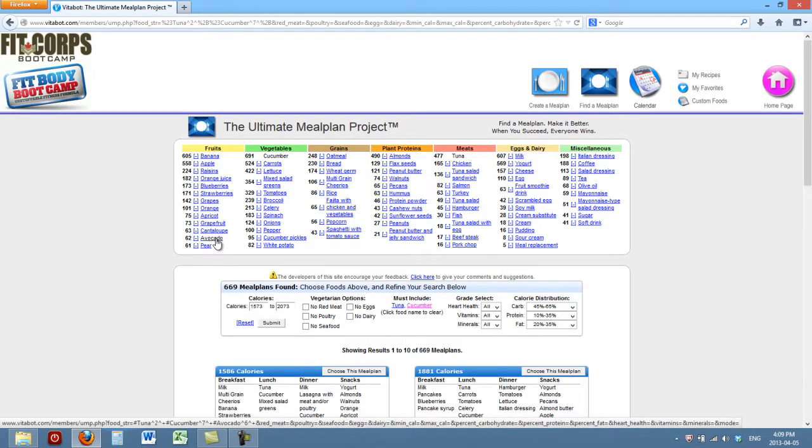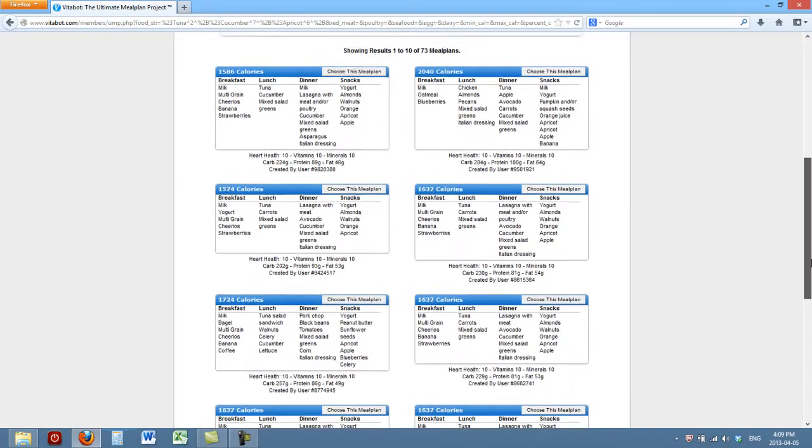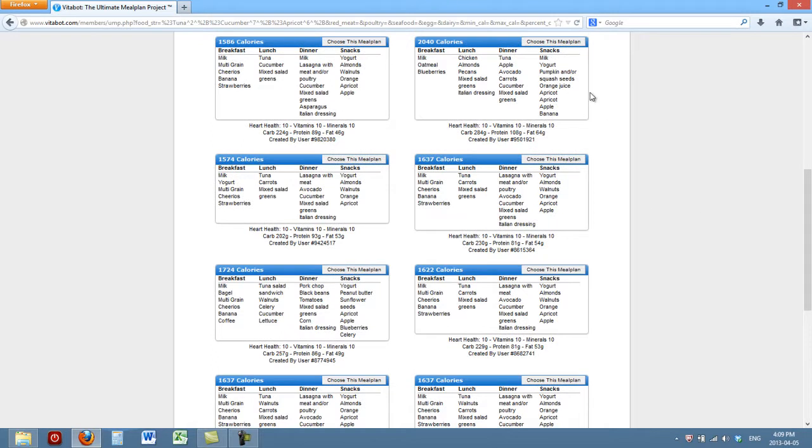Avocado is a great source of fat. Healthy fat, if you like avocado. Apricots are great. Okay, there we go. Great for digestion. So we got 73 meal plans. We're going to shoot down here, show you the first 8. I mean, you could whittle it down to 5. You could be very specific each day, leave nothing to chance, or you can just scroll to the first 8. See, scroll to the next 8.